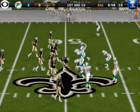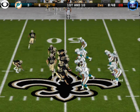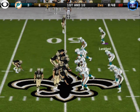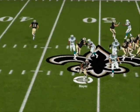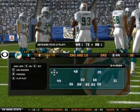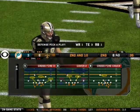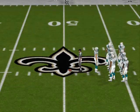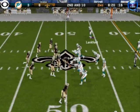Play hard and fast. Mays is the deep back. A little misdirection. Number 56 cuts him down at the 49-yard line. Good play by the linebacker to get into the backfield and stop the play for no gain. I'll tell you, that comes from watching a lot of film and knowing the tendencies of the opponent. That was a heck of a play.